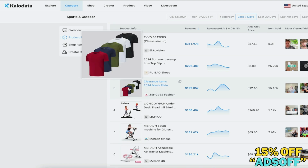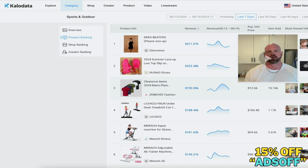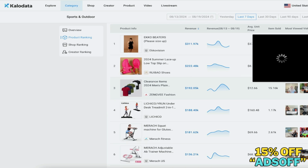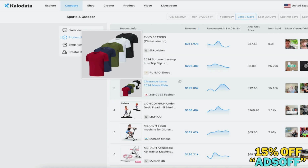And what you can do is you find the product and you're like, okay, it's obviously doing well. What is working so well? Well, you come over here and you can see the top creators and see exactly what they're doing. So you can not only find the product that has potential, but you can then learn from other creators and see what they're doing. And then you can just basically replicate their success and turn it into your own.